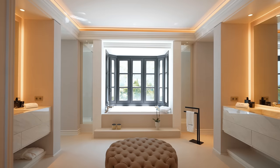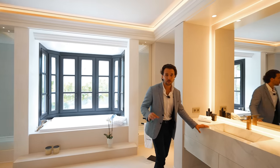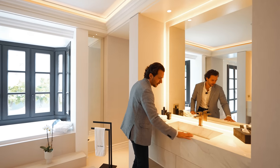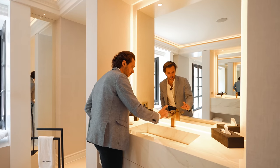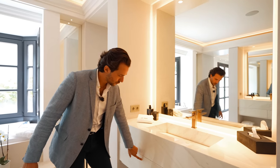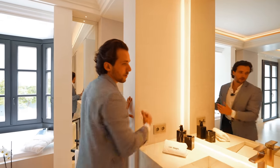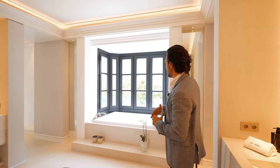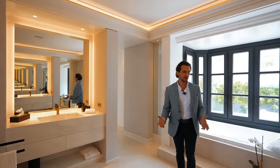Voila. Ensuite bathroom. One vanity to my left, one to the right. Let's focus on this one because they're identical, nicely laid with natural stone. This one has an incline as well, Axor fittings and taps, drawer set up underneath, the walls and angles wallpapered, indirect lighting from the mirror and recessed lighting, bathtub, which cannot be missing. And of course the same here as I explained just seconds ago.